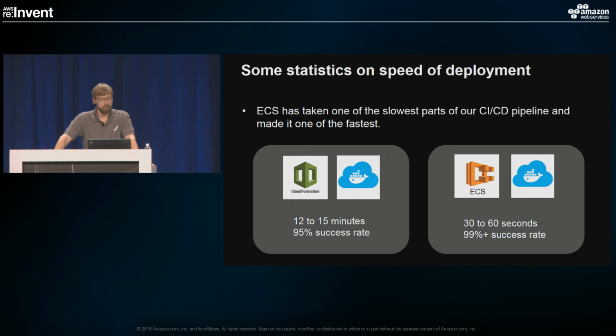We had about a 95% success rate because we would run into a lot of issues with the version of Docker changing, all kinds of different things, because we ran bootstrap code on the node via CloudFormation and user data. Once we switched over to ECS, our deployment iteration time went way down to about 30 to 60 seconds and a 99% success rate, where failures are basically uncommon now.